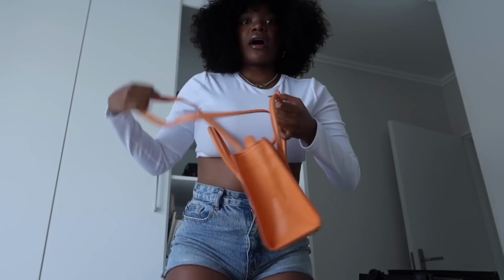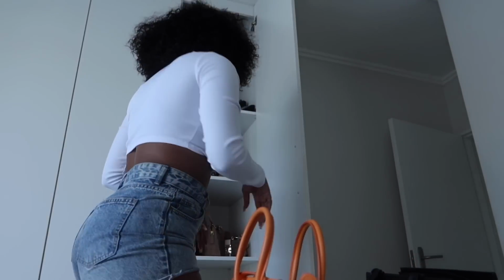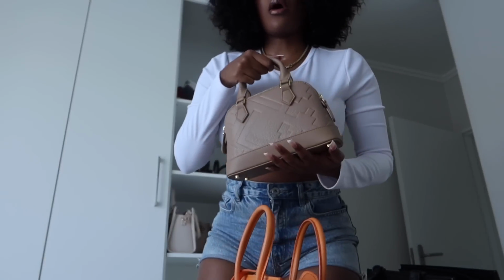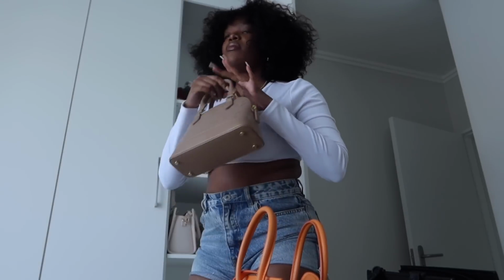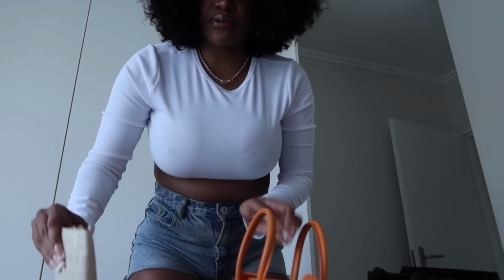Oh, do I want the strap out? Strap out gives casual, yeah. What bag was I using yesterday? Oh, I went out for drinks with Musani, the same people that I'm going to go out with today. And I wore this bag for the first time. And it was cute. Loved it.